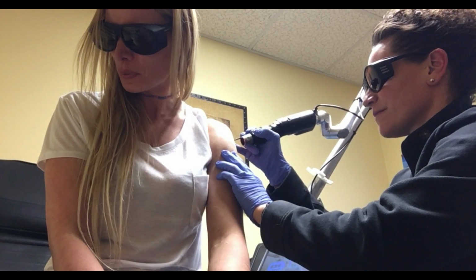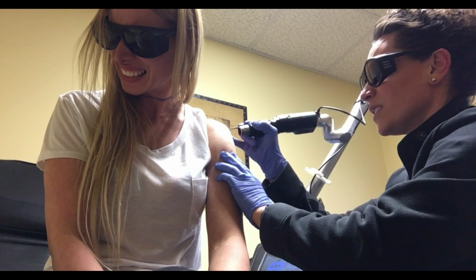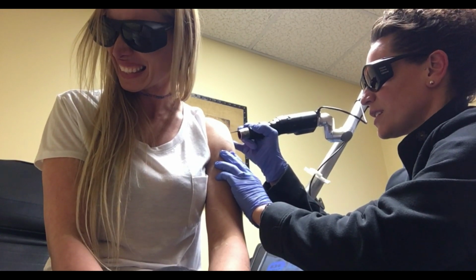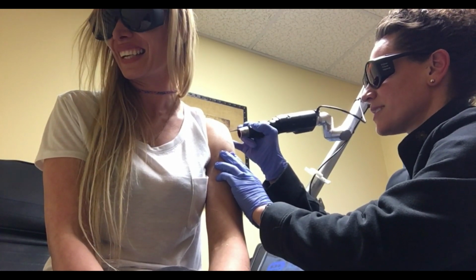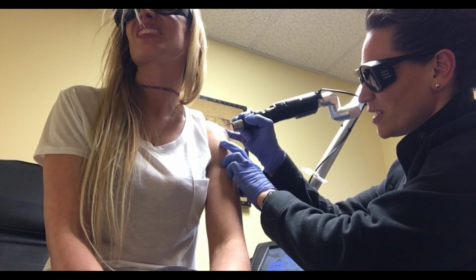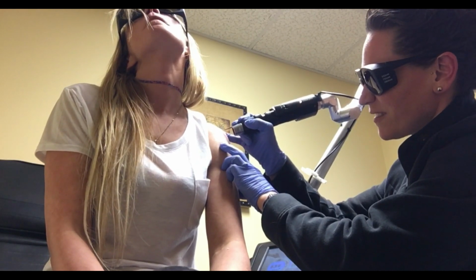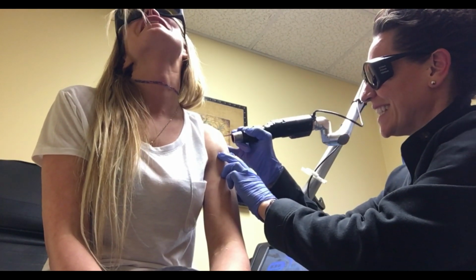See, why do I even bother with this numbing stuff? It doesn't even work. Well, you don't know what it feels like without the numbing. This is like a butterfly kiss. Yeah. And for the record, you just told me you're getting another tattoo. So think of this when you're getting that other tattoo. Getting them doesn't hurt as much.